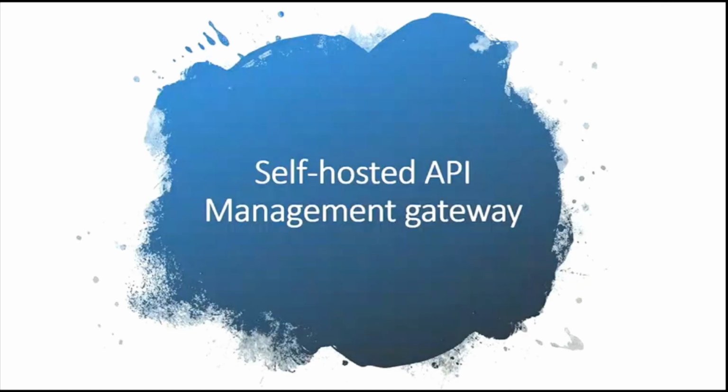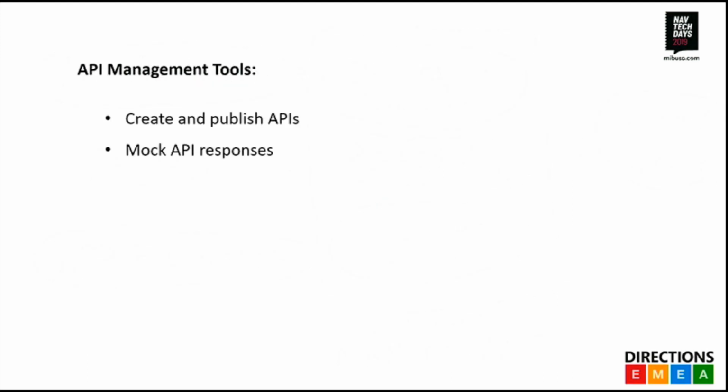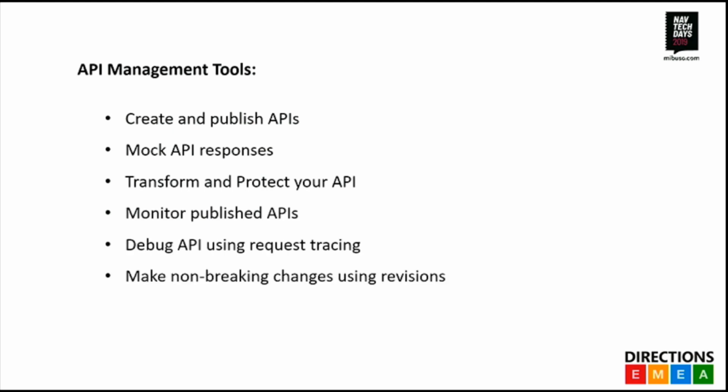Before I move to the next demo, a few words about the self-hosted API management gateway. In simple words, it is a solution for publishing APIs to external and internal customers and quickly creating modern API gateways for existing backend services that can be hosted practically anywhere. You can expose, publish and manage microservice architecture as APIs and better understand and optimize your APIs. You can create and publish APIs, mock API responses, transform and protect your APIs, monitor, debug, and, more importantly, publish multiple versions of your API.